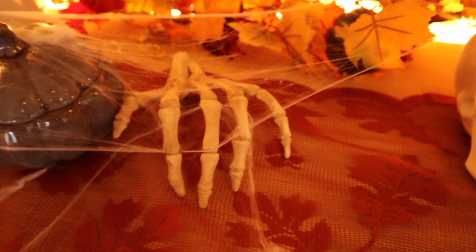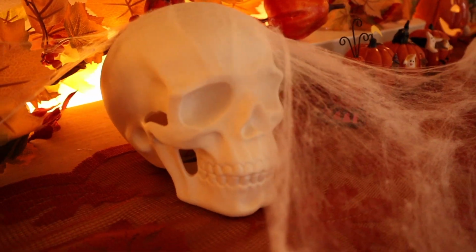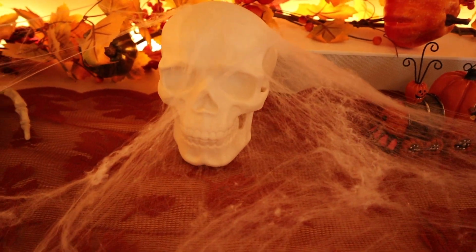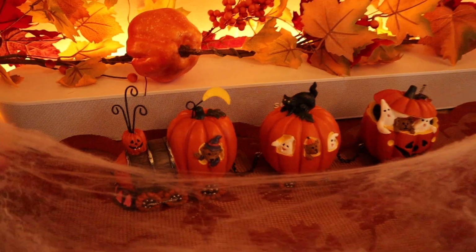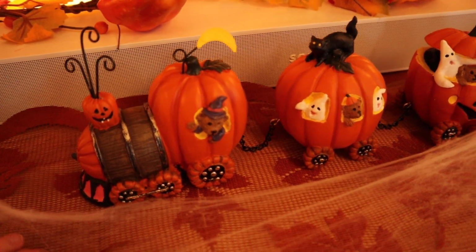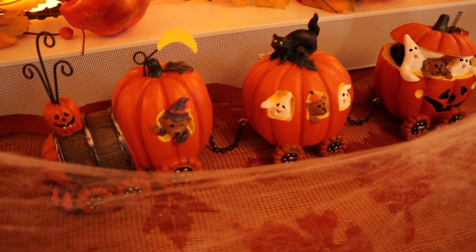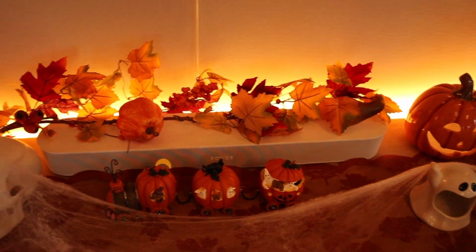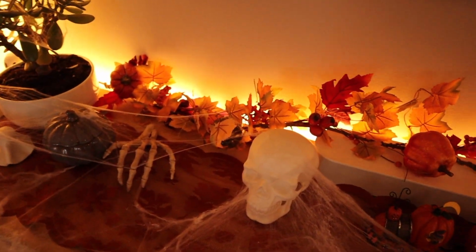I have my skeleton hand right next to an actual skull, and everything of course is hidden under this really creepy layer of cobwebs. This guy over here is rather adorable. He is my little pumpkin train. I got him online for quite cheap at Temu. And in the background here, I also have just a nice layer of fall garland leaves.